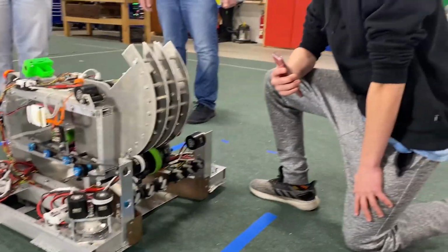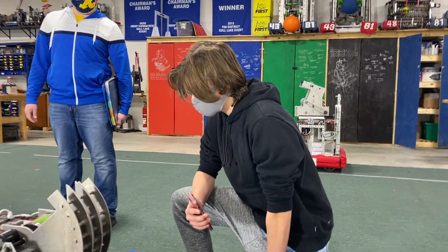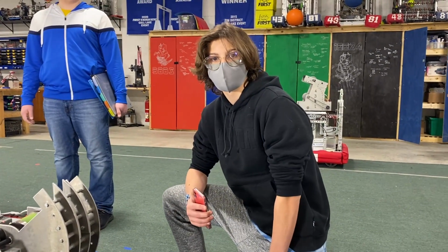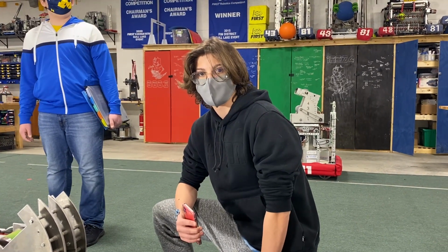So one of the things on here that we talked about was trials, making sure, seeing what works and what doesn't. So what made you decide to have the intake where it just comes into the robot versus maybe a drop-down intake? Any lessons learned from the 2020 challenge on that?